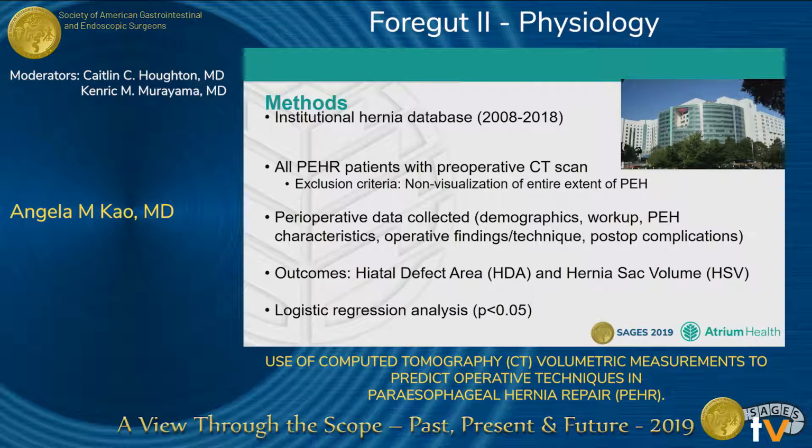An institutional hernia-specific database was queried for all patients who underwent a paraesophageal hernia repair and had an abdominal or thoracic CT scan that adequately visualized the entire extent of the hernia sac and crural defect. Perioperative data was collected in all patients, including CT measurements of the hiatal defect area and hernia sac volume, which were measured using volumetric analysis software, and then used to predict the likelihood of intraoperative variables.